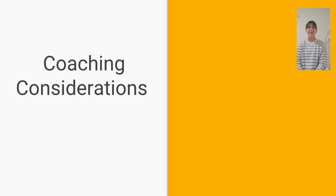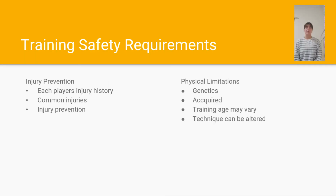Hi, I'm Molly and I will be explaining the coaching considerations for our under-17s netball squad, as well as summarising the report. Safety requirements. Coaches must be aware of each player's current injuries and history to adapt training requirements for specific athletes. As we are aware of several ankle and knee injuries from previous season, landing mechanics as well as ankle and knee stability are some of our focuses for the pre-season.